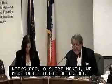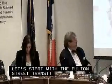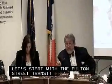Let's start with the Fulton Street Transit Center. The foundation. I don't know to what extent you can see it here.